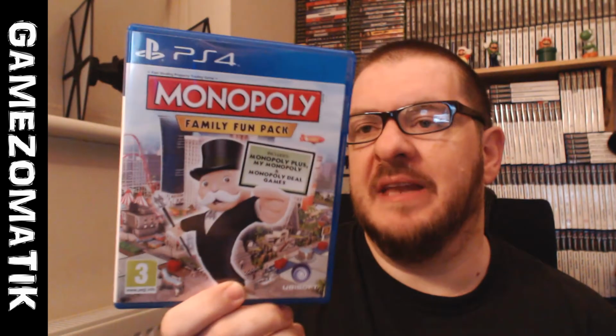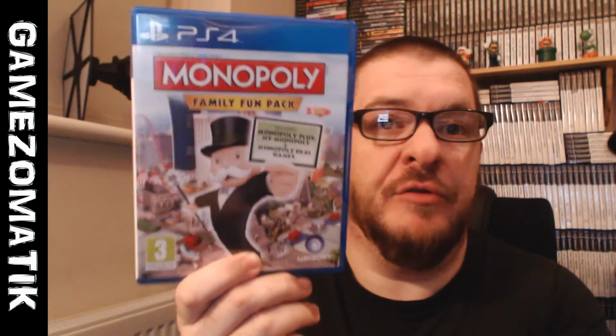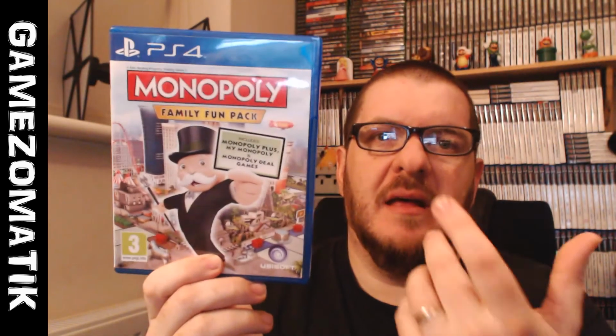But I did really want this one because it's got My Monopoly, where you can design your own Monopoly boards, and it's got a little card game on it called Monopoly Deal, which is actually quite a lot of fun as well. This was in the Cash Converters for £4, and I thought, even though I've got the Monopoly game, I can get the whole package for pretty much the same price. So I picked that up on disc. It was good to have on disc as well.